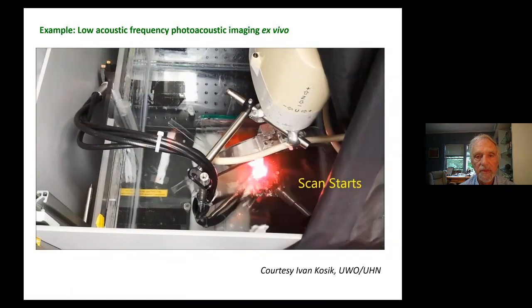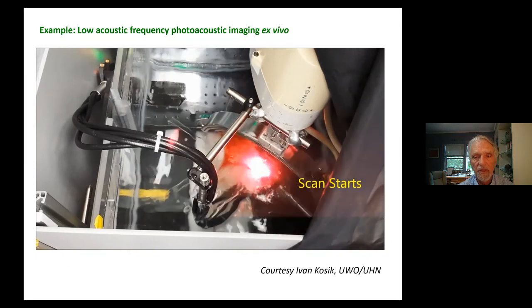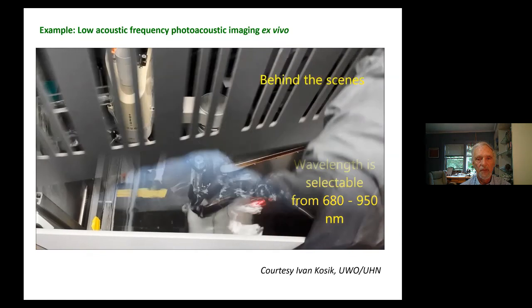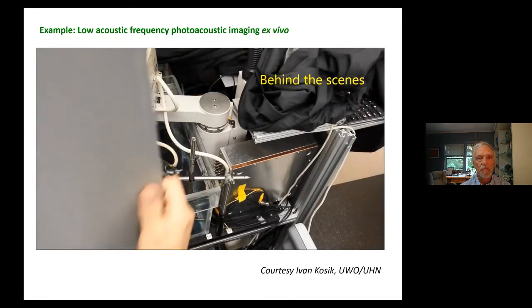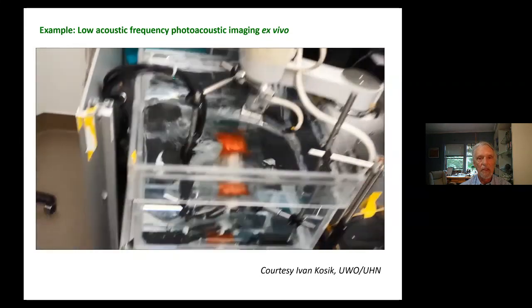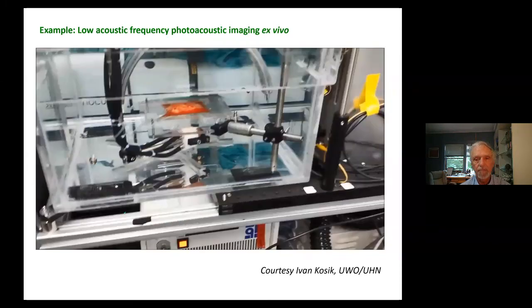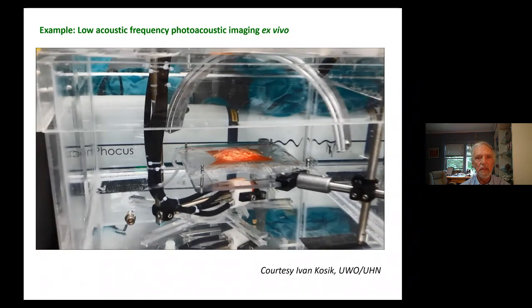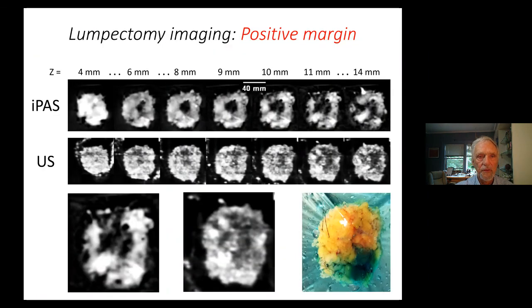So Ivan developed this photoacoustic system, in which the sample is imaged by, you see the pulses of the photoacoustic light, moving this arc of detectors around the specimen and creating essentially a 3D image. And you can get an idea from this as to how long this takes. So clearly, if you had this in the operating room, it would be possible to use it in a practical way. And this just shows you examples of the type of images you get from this.